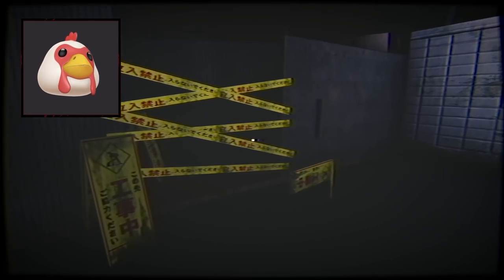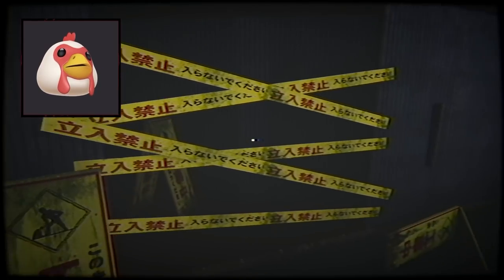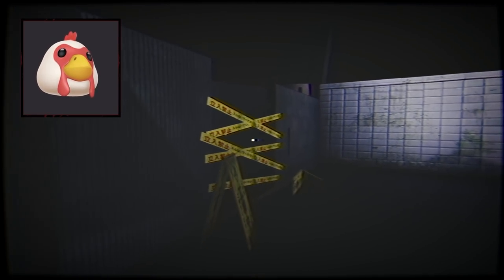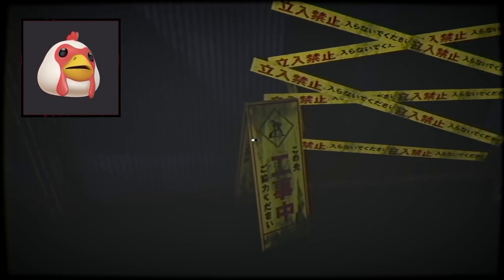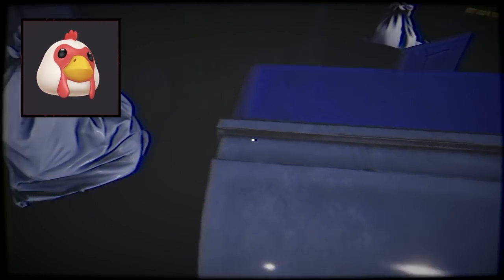But wait, was this the place where that dude was taking a video? What even is this? Like a crime scene or something? Why is it taped off with this yellow tape? I'm guessing it's like caution, danger or something. It's written in like Japanese or something. I don't know. That's weird. How do I clean this up? Like, how do I just flip this back over?